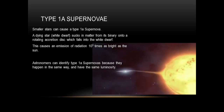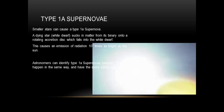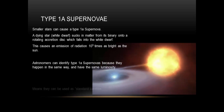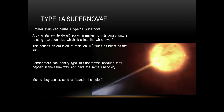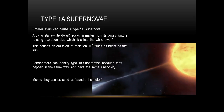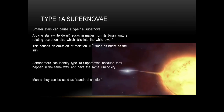Astronomers can identify these 1A supernovas because they happen in the same way by this accretion method, and they have more or less the same luminosity. This gives them the quality of being standard candles. If you can see how bright the star is, and you know how bright it's supposed to be, you can work out how far it is.